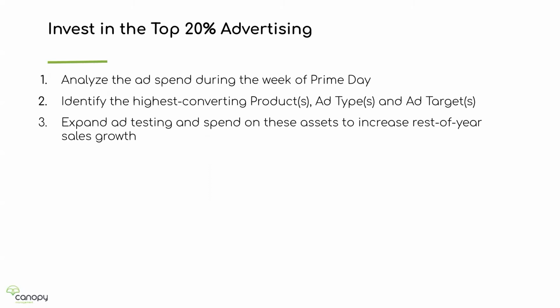So then what do you do with that 20% that you just saved? Well, you throw it over based off of what happens during that week of Prime Day. What worked especially well with the higher traffic? You're going back and identifying the highest converting products, ad types, and ad targets during the week of Prime Day. That can include the 2 Prime Days plus maybe one before, one after, which is pretty standard.